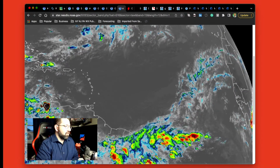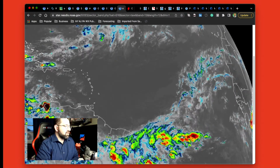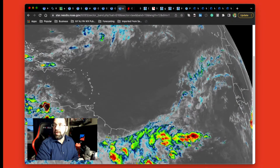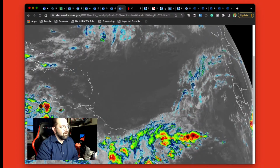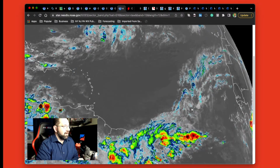This is your intertropical convergence zone right here. This will lift northward as we go through the summer as normal. And this is what's left of our subtropical jet stream here, which again is pretty weak, a perfect signal for La Nina.